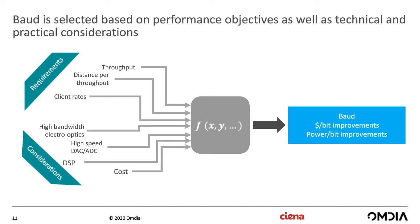Now, of course, there isn't one baud to rule them all. Different solutions are going to point to different baud depending on the constraints that are being used. So while it's not the only number that gets you to 800 gig, 95 gigabaud does get you there, and it's a good multiplier for 100 gig or 400 gig clients, so you can put multiple clients into a single 800 gig signal. And it's got the performance to push more bits longer distances. And that's going to be important when we start talking about how this applies to an actual network.